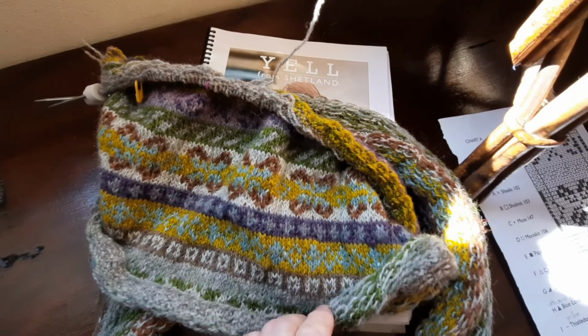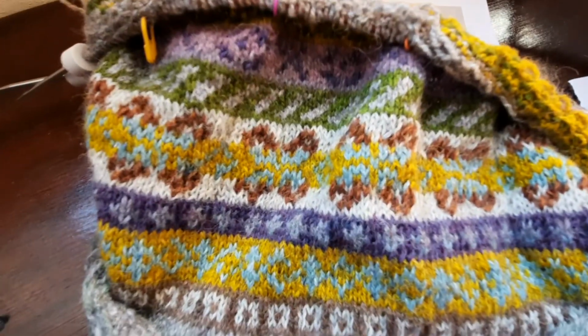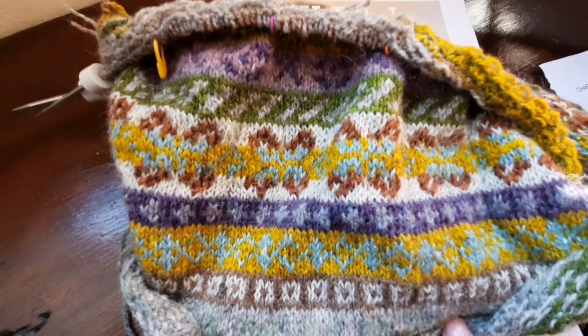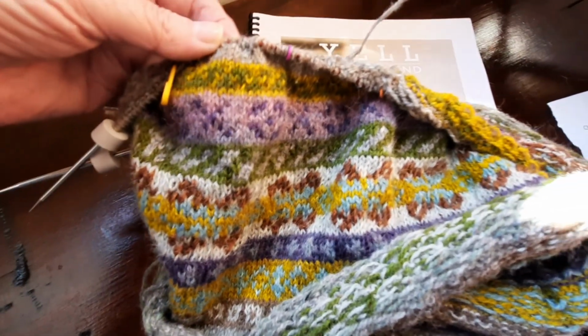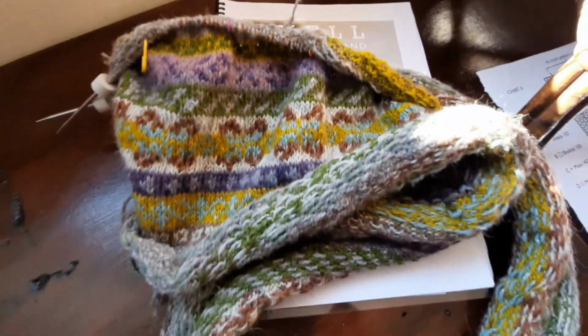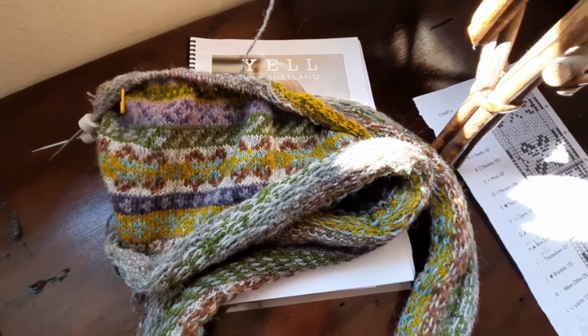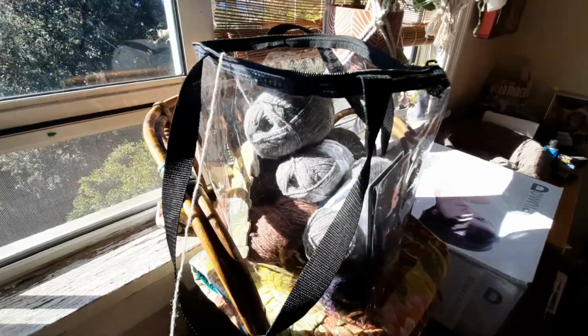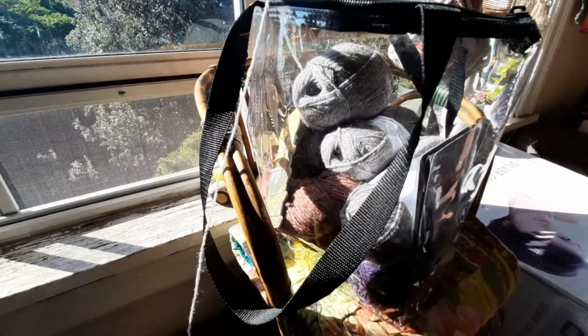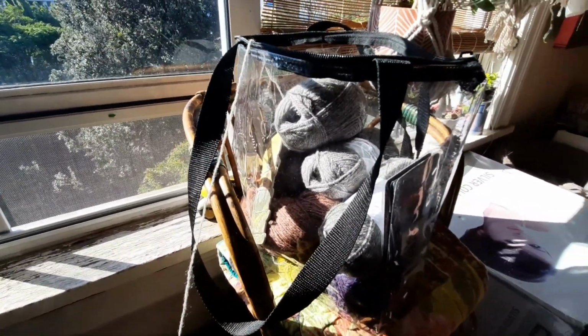It's so beautiful. And I'm really pleased with how it's working out. I think the colours are nice. They're my earthy colours. Yeah. We'll see how that goes. Hopefully well. And I'll have a beautiful, beautiful cardigan.